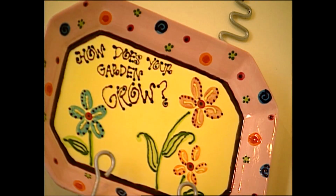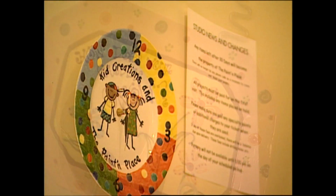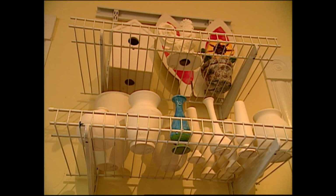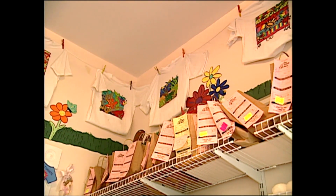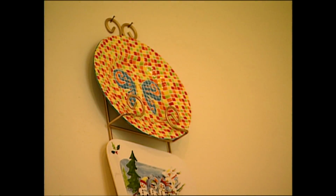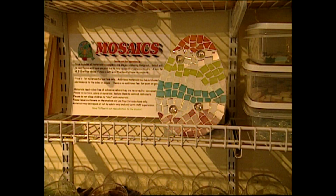Our place is a little more unique than a lot of the contemporary studios that are popping up around town because we offer the plaster, we do the pottery. I have a t-shirt line that the children love to do. We've also now added to the studio a mosaic line that is something that's new to the area that nobody's been able to offer, and there's just a few studios in the country that are actually offering that.